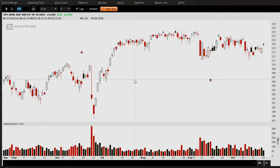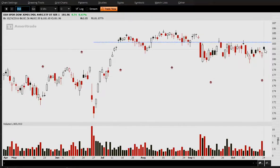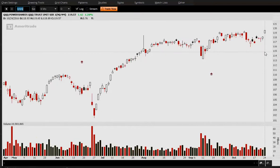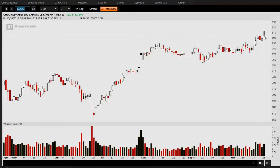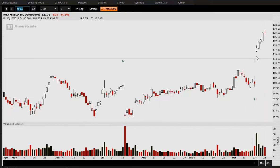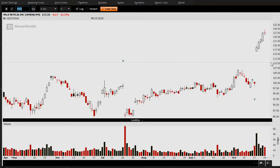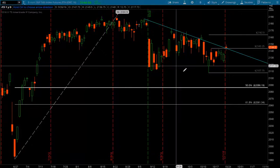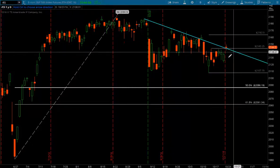If we look at the broader picture, the S&P and Dow are pretty much the same. The Russell is also looking similar, but the NASDAQ has broken out into a new high on the QQQs. Looking at individual names, Google is also breaking out to a new high here. Amazon is on its way. We've got earnings in about a week. Netflix was also looking really strong. They already had their earnings. A lot of these individual stocks are pushing higher off of either a bull flag pattern or just a recent pullback. So individually, things are looking upwards, and if those individual stocks continue to break out, I would look for the S&P to follow.